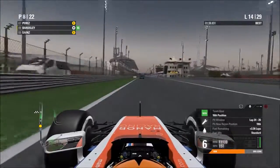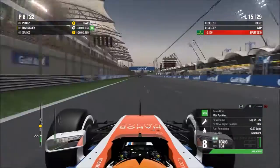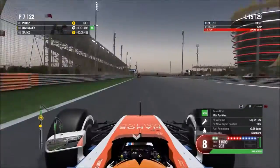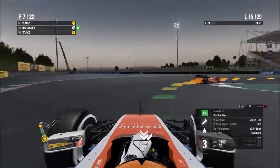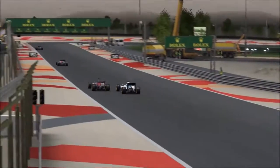We've actually managed to close the gap a little bit to the next car in front of us, which is Sergio Perez, and that allows us to get a little bit of DRS activation on point. And yeah, Perez did manage to overtake us via the undercut, but I think we might be able to get back to him later on in the race. As you can see, we are beginning to close the gap a little bit on the Force India.